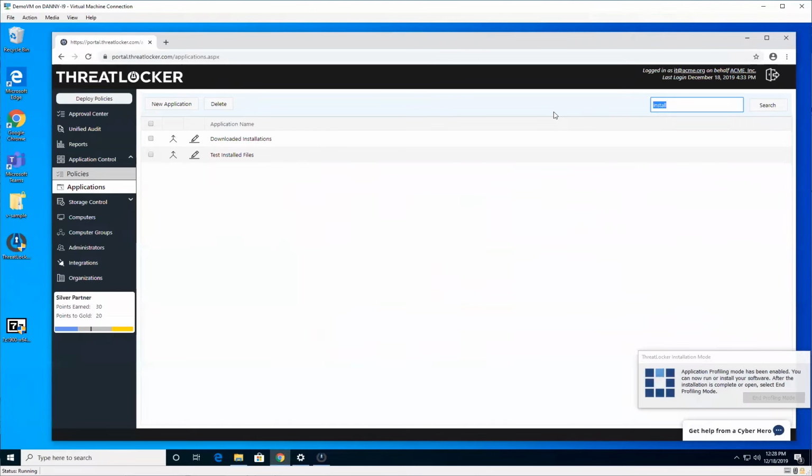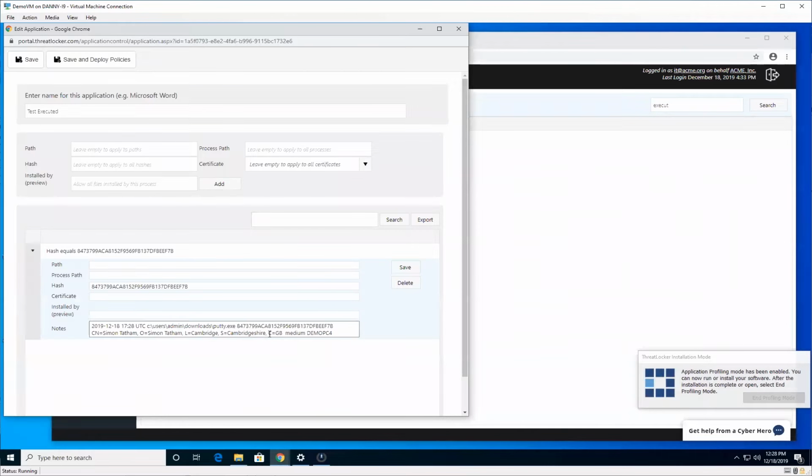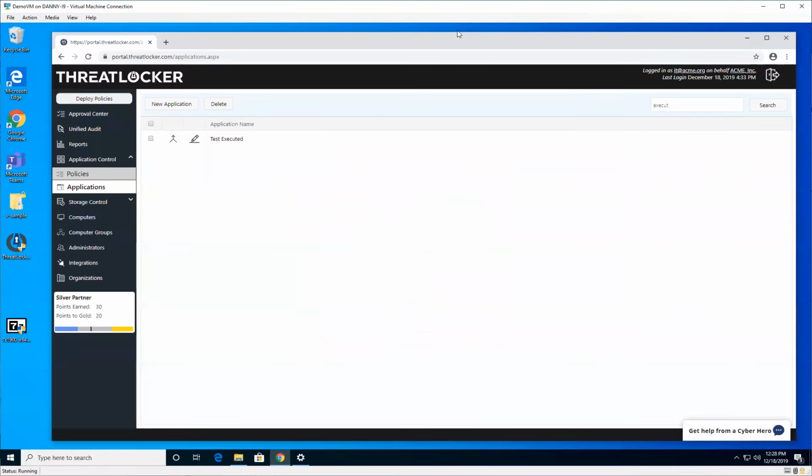And what we'll see here, I've done this right. I can see the hash for putty because this is executed and that would have been denied. And this is a brand new feature, where it's really valuable is if you've installed it while it was in monitor mode or something like that, or you just copied the files to the computer and you didn't actually run an installation. So you never had a reason to put it in installation mode. And now you're trying to open it and it blocked the file.